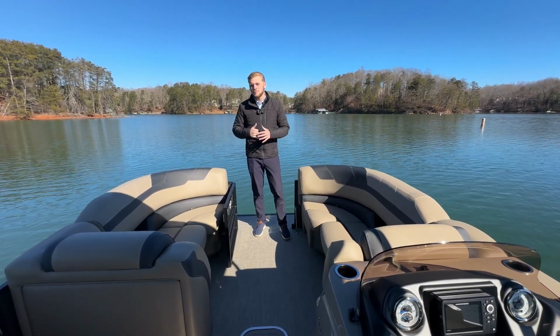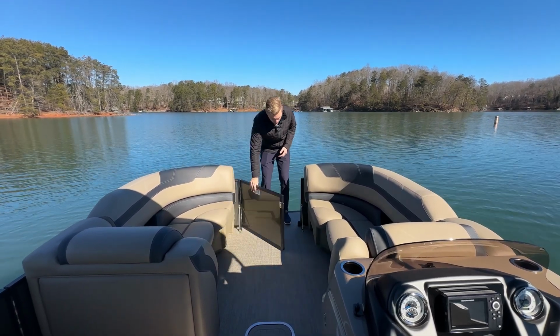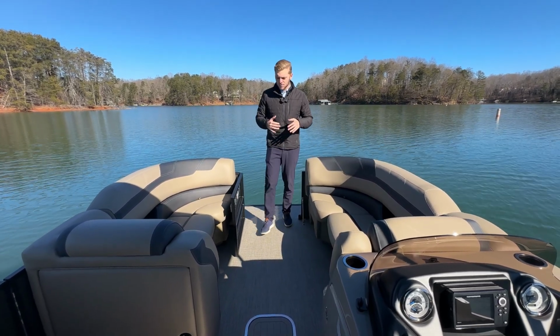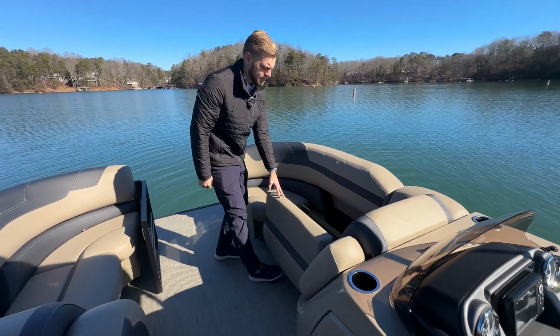We are on board one of our brand new Sylvan 2025 L3s. Starting off here on the front of the boat, we have a really nice wide, this is actually a 30-inch gate, so that makes it accessible for wheelchairs. Really nice wraparound seating up here with storage, nice roto-molded compartments here.